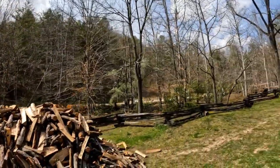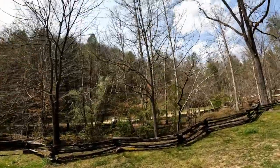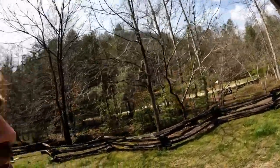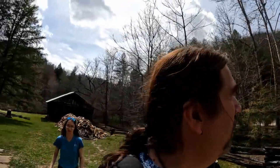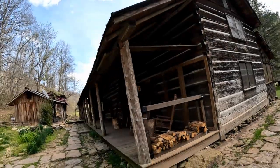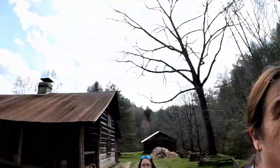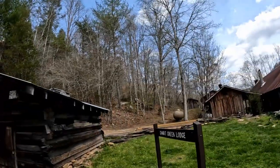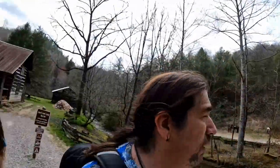Well, we got some horseback riders coming. But we're not doing any of that crazy stuff. We're heading back the way we came, 1.8 miles up, back to the car. Well, they got it open, or one of the lockers is open. So, yeah. See there with the trail going up that hill. Blacksmith shop. Okay, we'll be back.